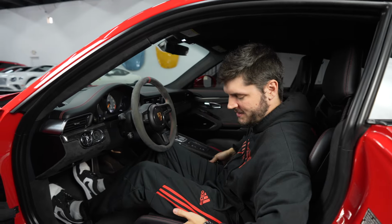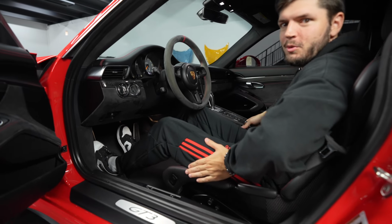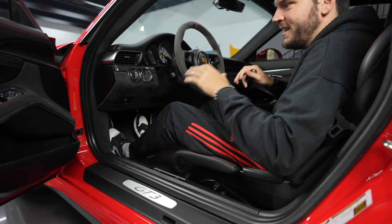Before we turn the flat six on, I just want to point out a couple more features really quick. How these bucket seats, how high these sidewalls come that really grip you when you're taking turns on a track. It's awesome.